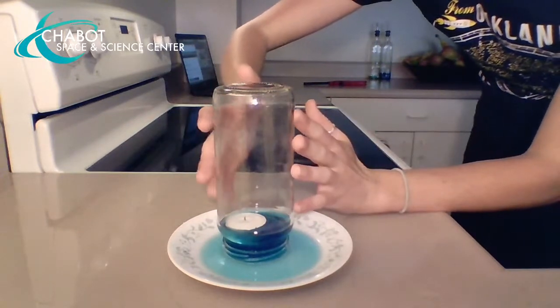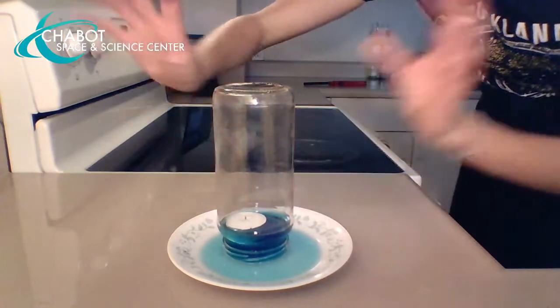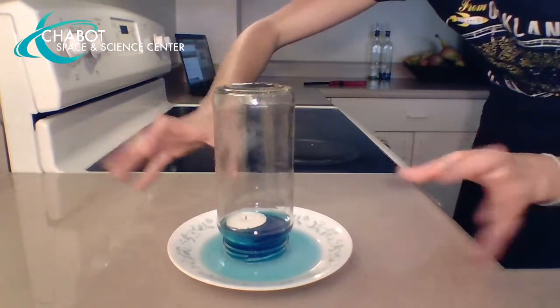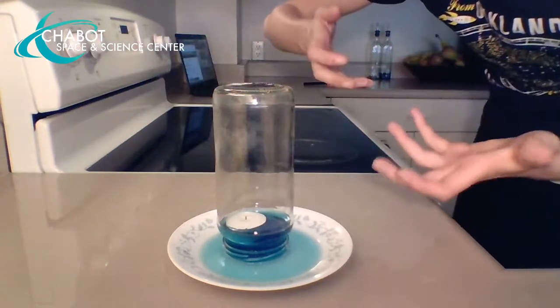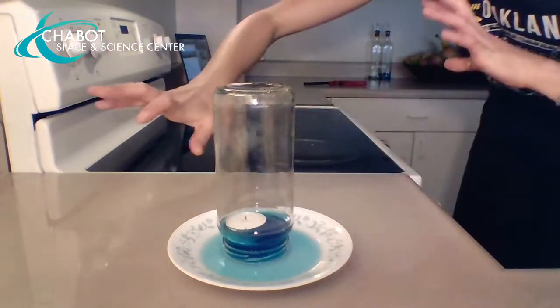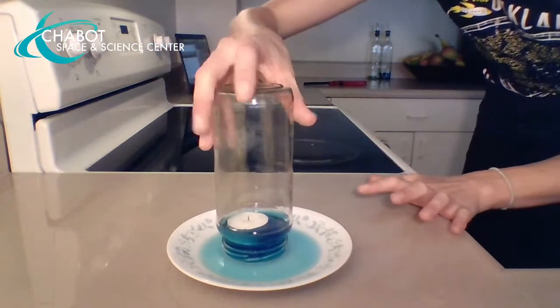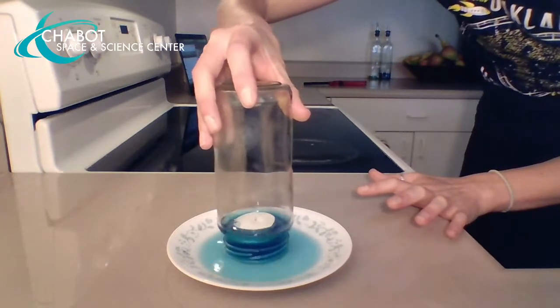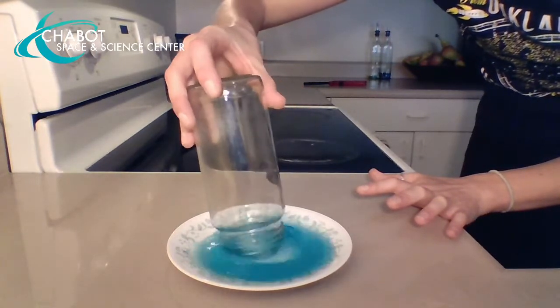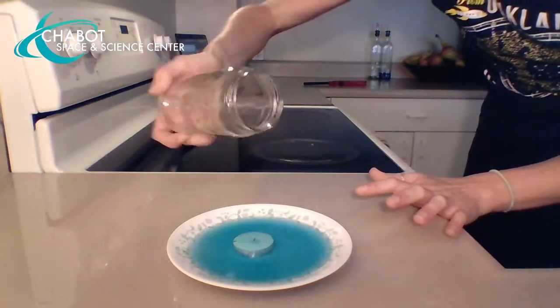Now there's an equal amount of pressure inside this jar as there is outside this jar by creating this little vacuum seal. So nature kind of has its own way of balancing out pressures in objects like this. And if I have to pick this up, it has a little bit of a resistance, but once I break that seal, whoop, it all comes out.